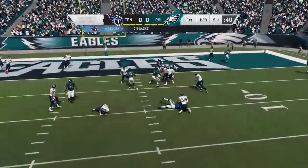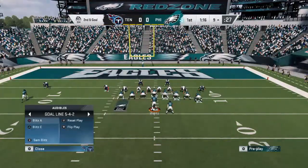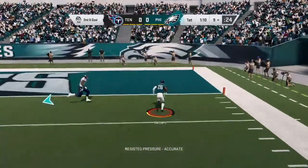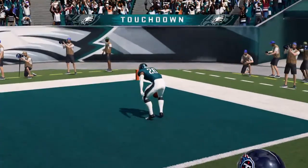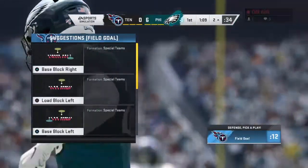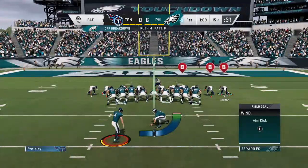Under pressure, down he goes. Sacked at the 10. The sack by Harold Landry, the former Boston College Eagle. Second down and goal. Wentz. That's complete to Sanders. And he'll take it into the end zone for an Eagles touchdown. A 9-yard touchdown grab. And the Eagles drive right down the field and score on the opening drive.